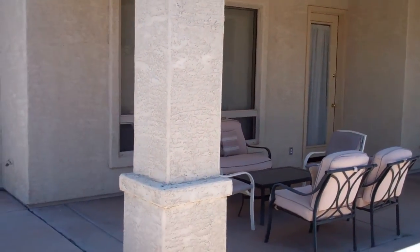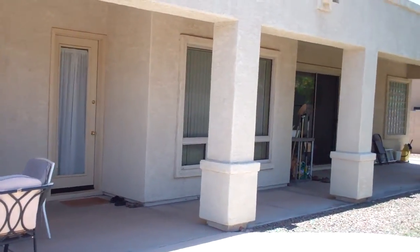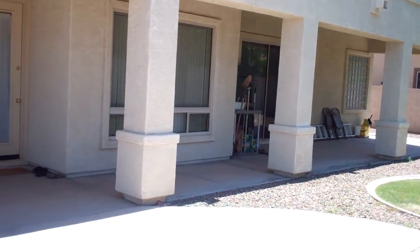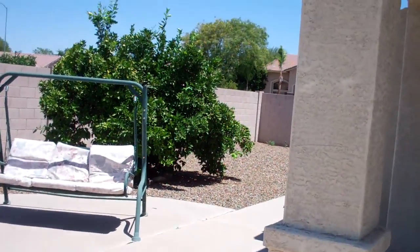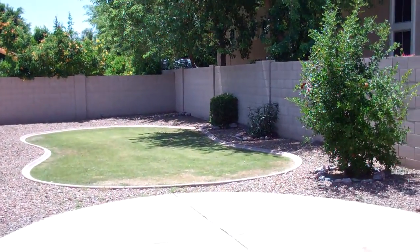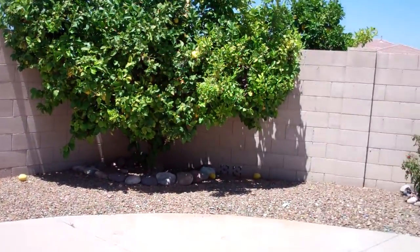And as we pan back through, here's the full width of your house. Great large yard, plenty of room for a pool, lots of opportunities here. This home should hit the market any day. We'll probably be right in the 350 range, but give us a call and we'll go ahead and schedule a private showing.